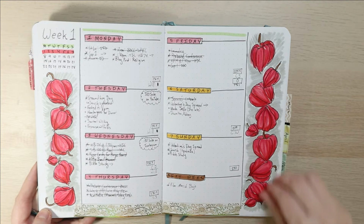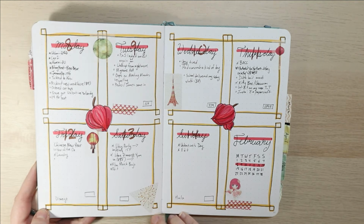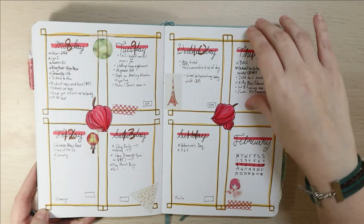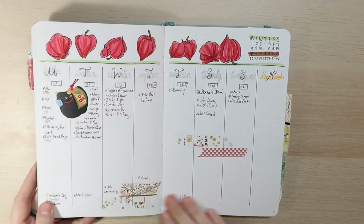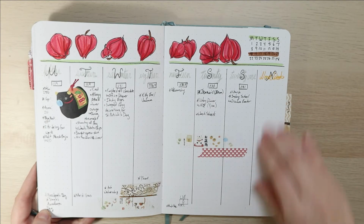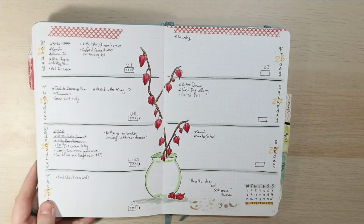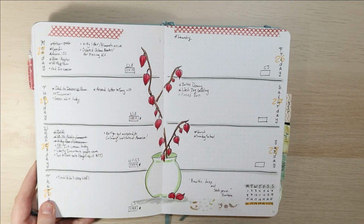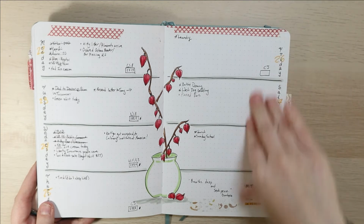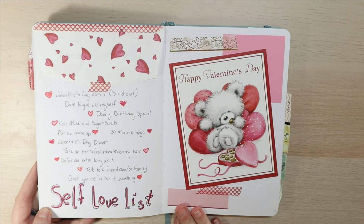I also included different kinds of weeklies, again with the Chinese lantern plant setup, as well as some lanterns here and there. Get it? Lanterns. And just had fun with it. I had slapped some washi in here in places, and this was probably one of my favorite themes for the whole year in its entirety, especially this spread with the Chinese lantern plants in the center, which was kind of hard to do.